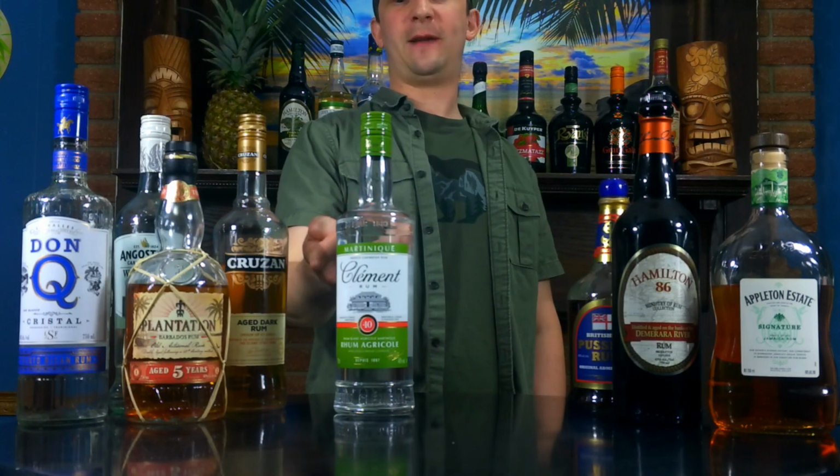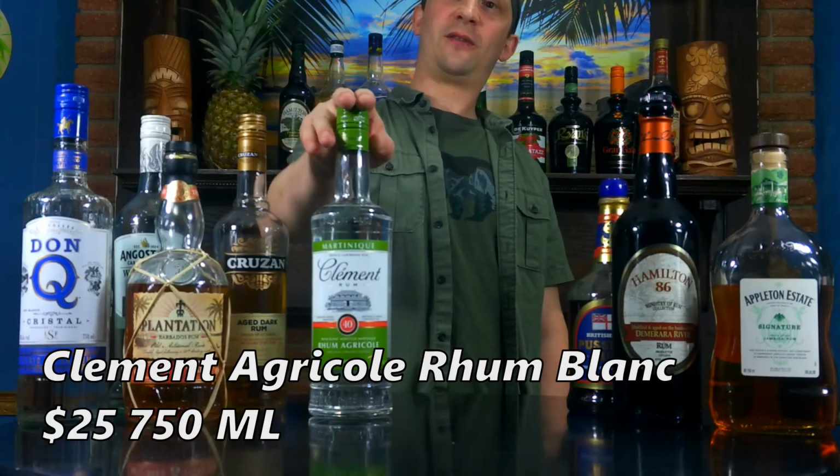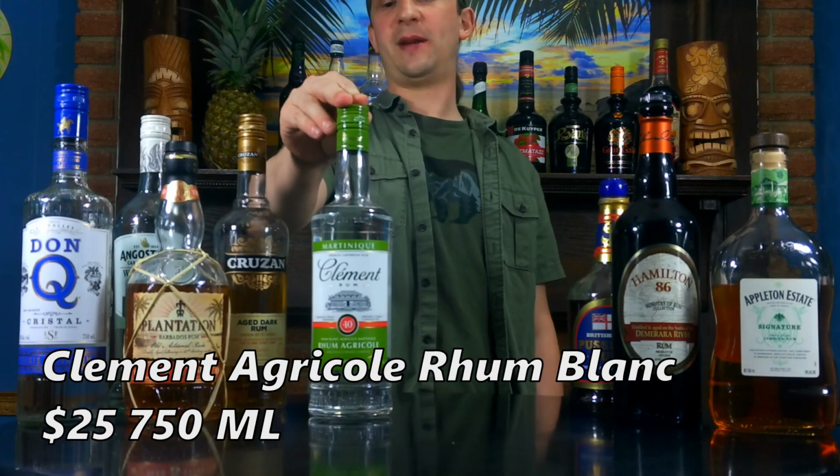I just have the light variety today. I figured one type was enough. There's other dark and aged varieties that are darker in color. It seems to be an essential category that I should include anyway. And this was literally the only bottle I could find that was under $30. Grabbed this one for about $25. This Martinique Clement Rum Agricole.